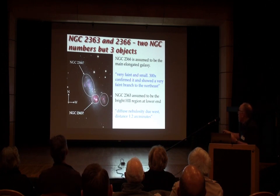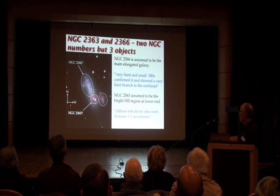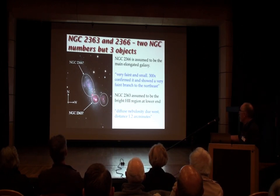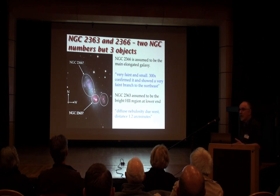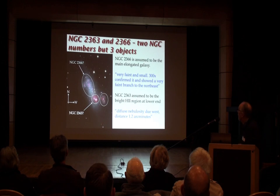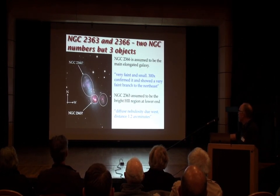So it means it was very small that he needed that high of a power, and showed a very faint branch to the northeast. Here I put in the directions. Northeast would be in that direction. Look at that object right there. If you look to the northeast, which is this way, you can see what he called a very faint branch, meaning there's a very faint glow to the northeast. So that must be the real 2366.